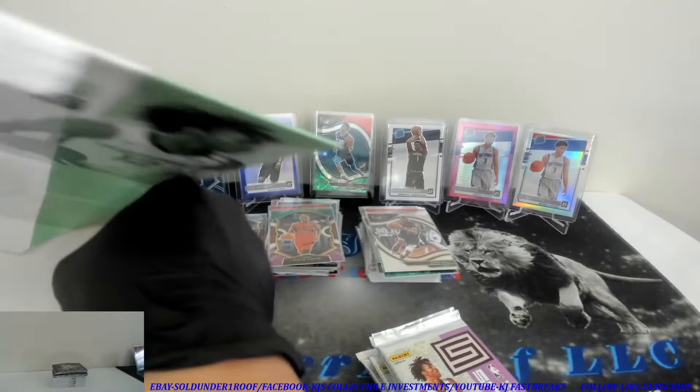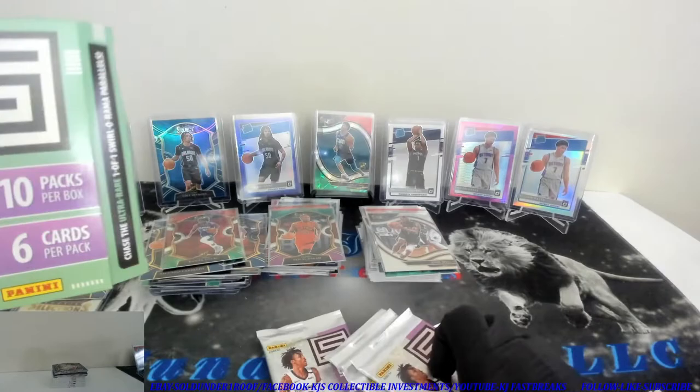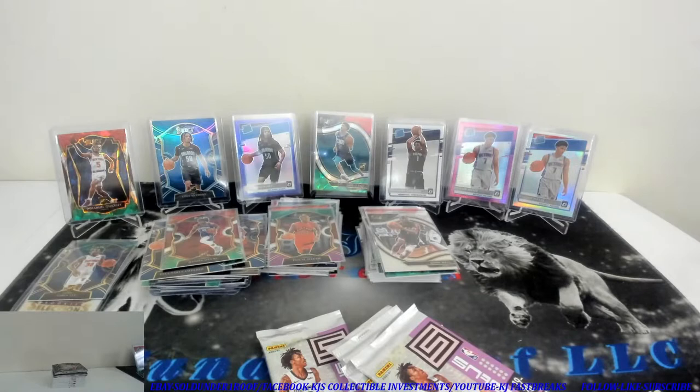Okay, well, that's jacked up. We're missing 2 packs. 1, 2, 3, 4, 5, 6, 7, 8. 8, 10. What the crap? Oh, Panini, you're killing me. Dang it.